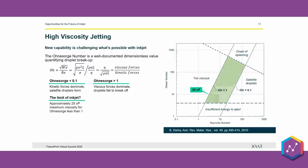And this gives you a limit of about 25 centipoise to stay within this operating region. But actually, as we've shown last year and presented at a couple of conferences, we've managed to get a lot more than this. So I did a lot of work on this one over the past couple of years, and we've managed to get up to 65 centipoise with our standard jetting mode.